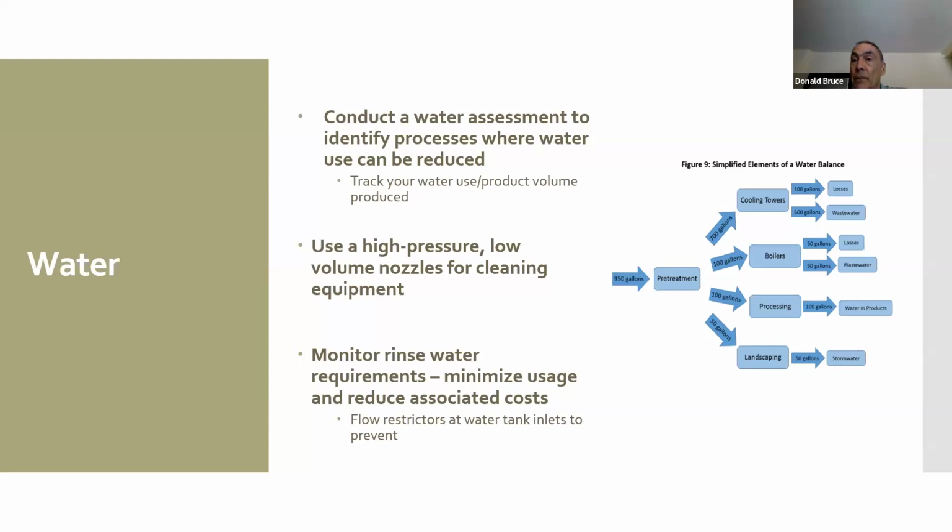Looking at a little diagram there, getting back to the water balance. It shows you how much is coming in, how much is pre-treated, what goes to the cooling towers, the boilers, processing, and landscaping. And it basically tells you where your water is going. So you'd probably have to have sub-meters to look at the second part of that. Monitor rinse requirements, minimize usage, and reduce associated costs.